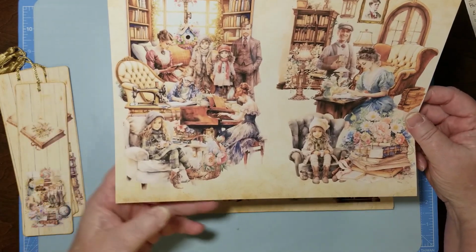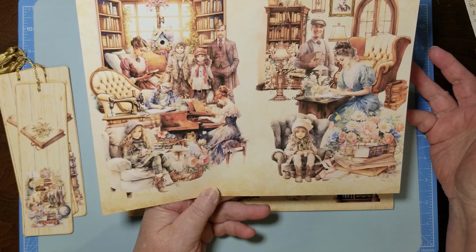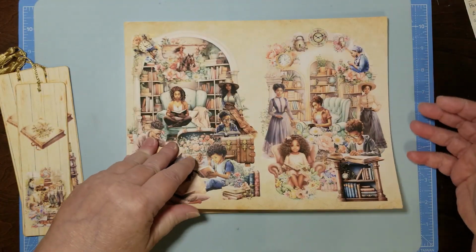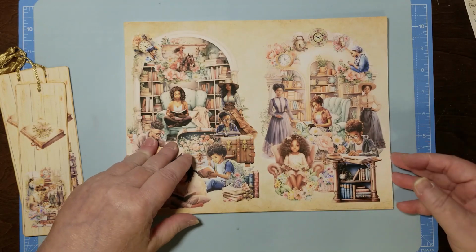So, there you go. This is another one, just beautiful pages, okay? And this is another one. There's so many things in so many people's pasts.